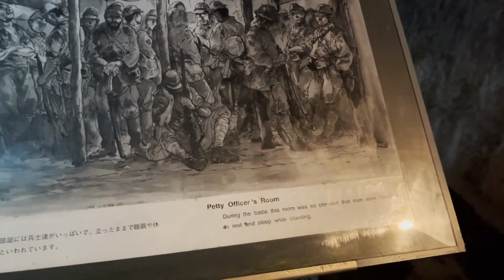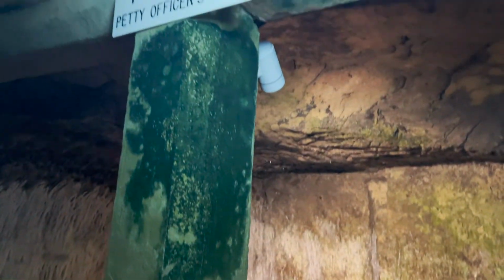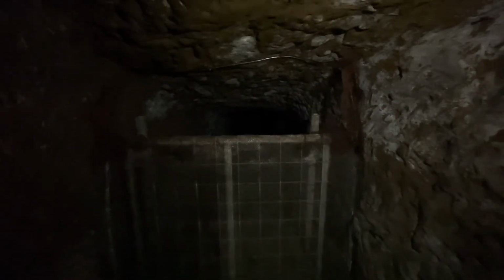Ah, so there is electric wiring. Petty officer's room. And in one here, this must be like 4 feet or 3 feet, 4 feet from the mouth, and then it goes right and deep like that. You cannot see, and it is not allowed to go there. It's closed, and also there is no description of what this is.